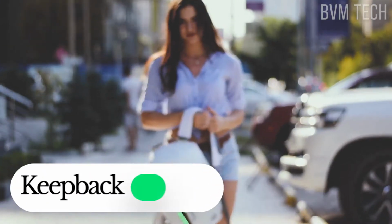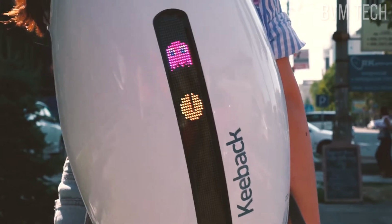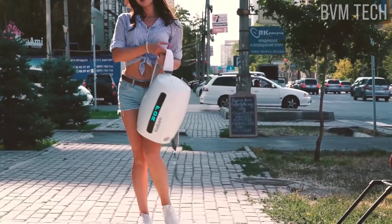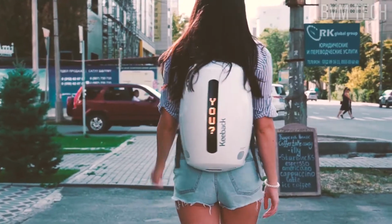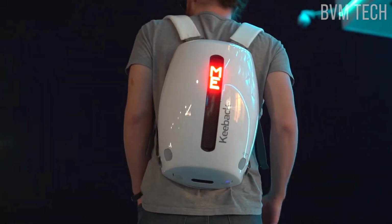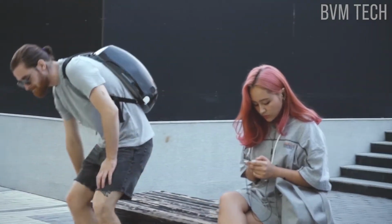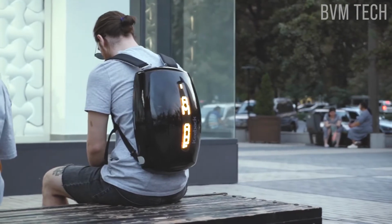Number 14. Keep Bag, Futuristic Bag. As we use normal bags in everyday life, this bag can be used as a normal bag, even having some extra high-tech features. You can show an RGB backlight in which you can represent your mood with emoji or text.